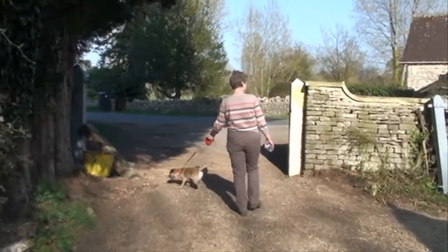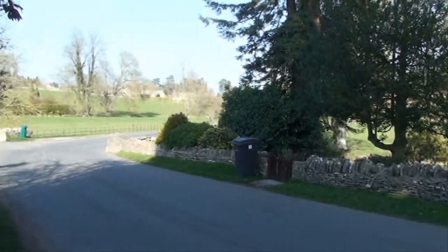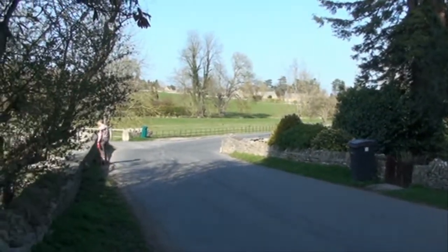Just up the road there's a pub called the New Inn. This is where I tend to be waiting if you're walking through and meeting me at this end, just along the road there.